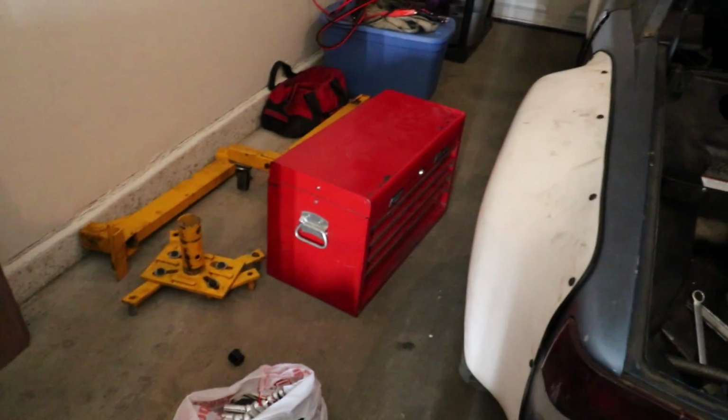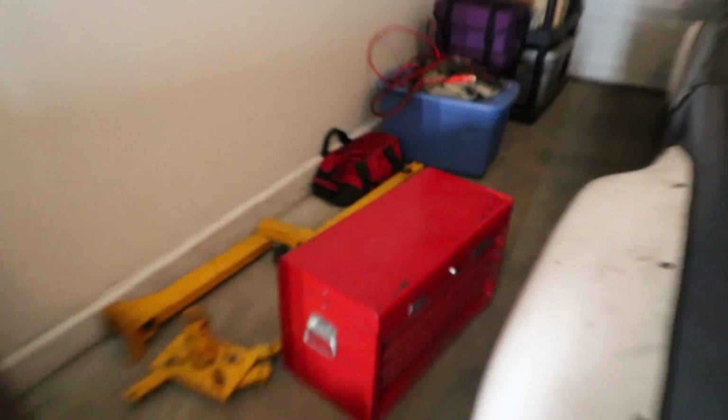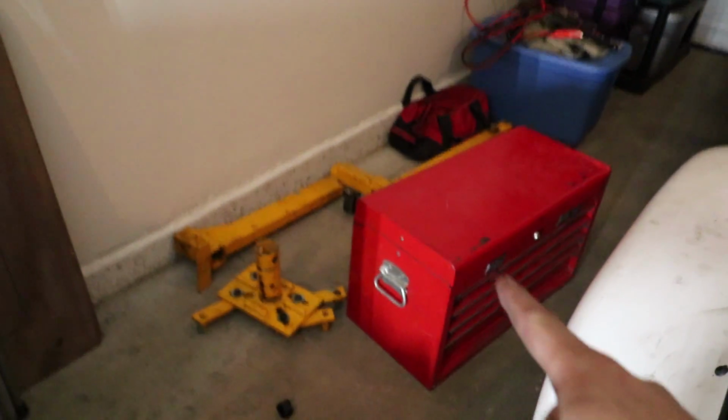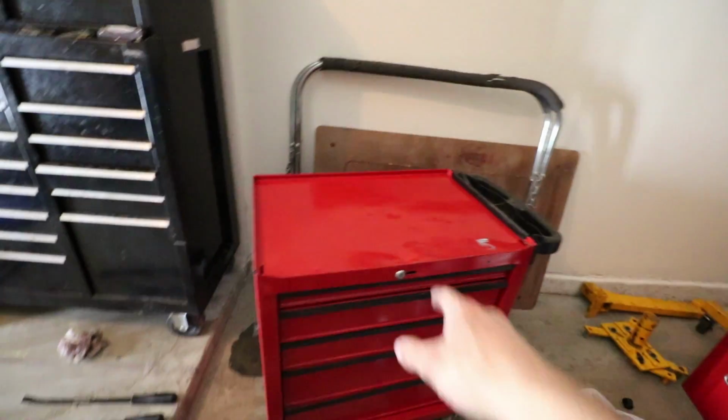It looks pretty clean. But now we move to the top piece, which is assembled a little bit differently, but it seems like that one's less worn out. It just needs a good cleaning and lubrication. So I'm gonna put it on top of this box, and then I can work on it without having to bend over.